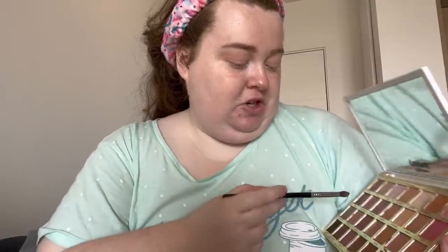I'm now just using the shade Renew. Oh my God, look at this. Beauty YouTuber of the Year Award. I'm just going to darken up my crease a little bit with it.